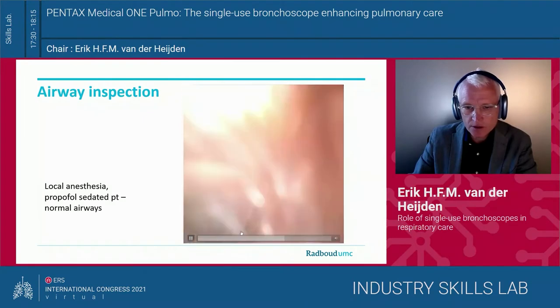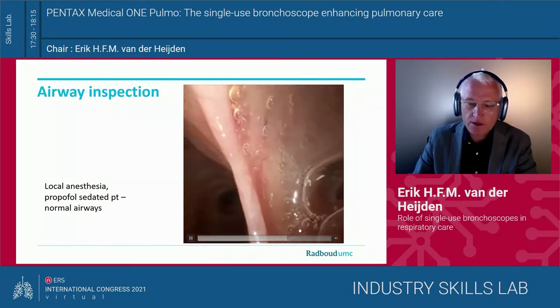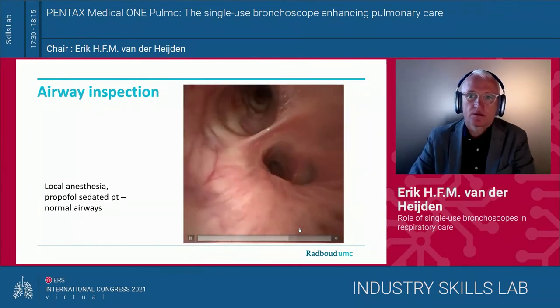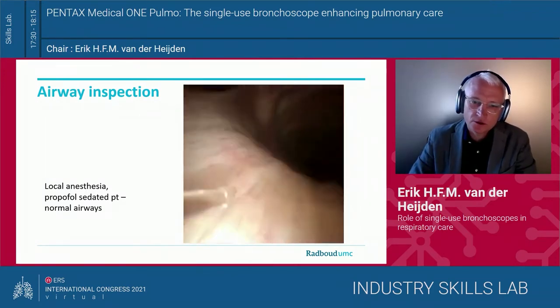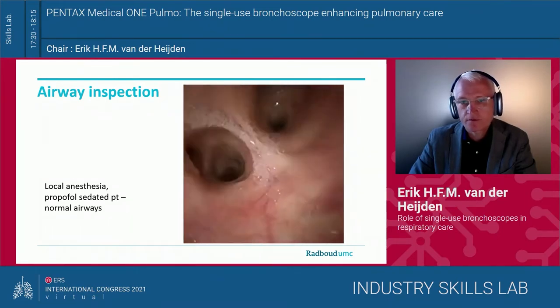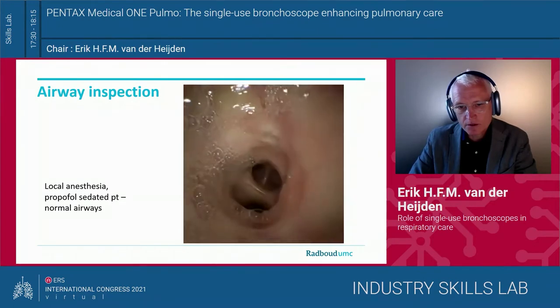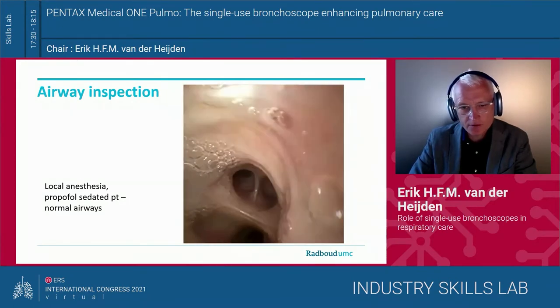So this is still right. Let's move to the left lung then. And then I can show you some more clinical use. So entering the left lung, lingular subsegment numbers 4 and 5, here they are.